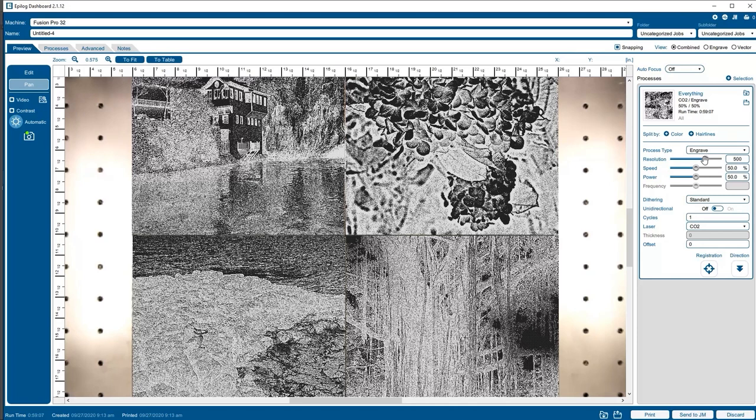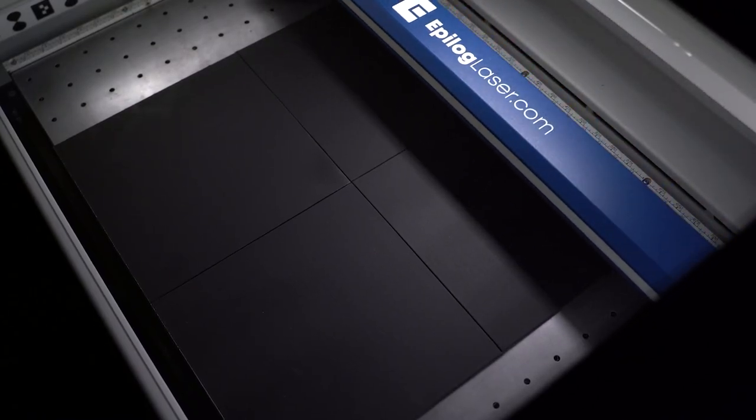Our settings for this project will be a resolution of 300, 100% speed, and 60% power, with Stucki dithering and bottom-up engraving. We'll send the job to the laser and let the machine get to work.